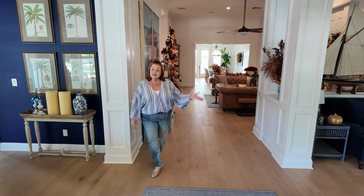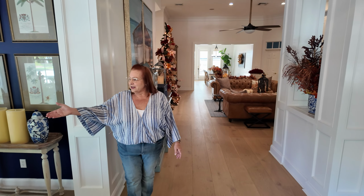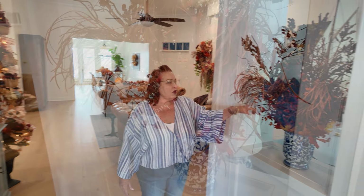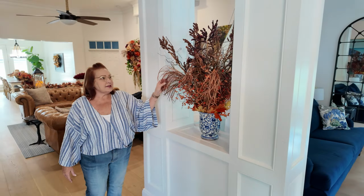I haven't really done much yet in the living room and the dining room. I know that there will be fall dinner parties. I've just popped a couple of gold pumpkins on the dining table. Come right on in. Right here, I've got a beautiful vase full of dried and artificial bittersweet and grasses. Just gives you that introduction to the fall.